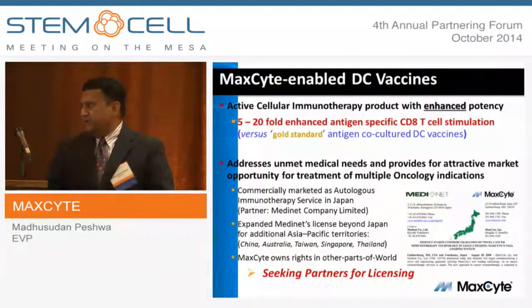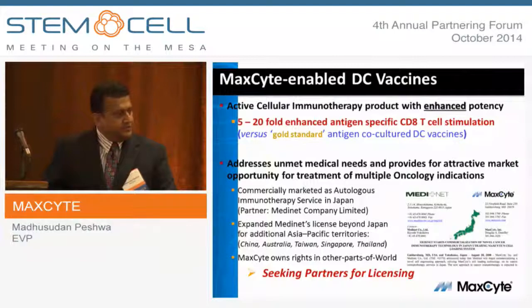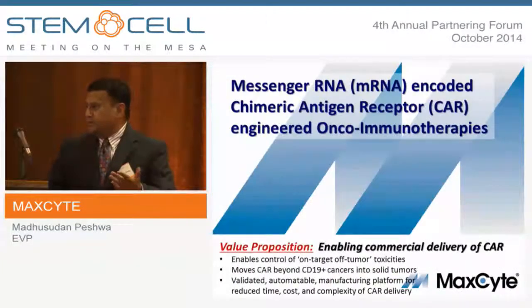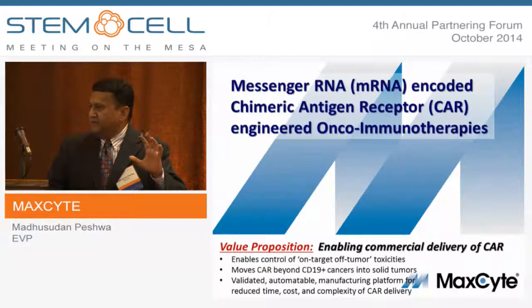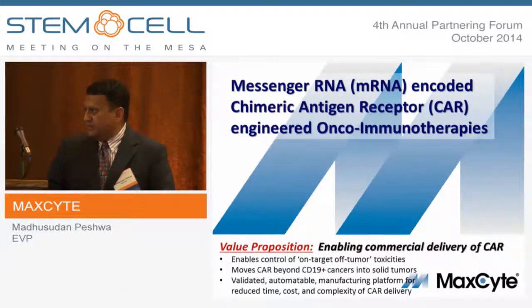Now, beyond Japan, this has also been licensed into a couple of other territories in the Asia-Pacific region. We're actively seeking partners in other geographies for this particular product. The other product I'm going to spend maybe the next 5 minutes on is in the area of chimeric antigen receptor modified immunotherapies.